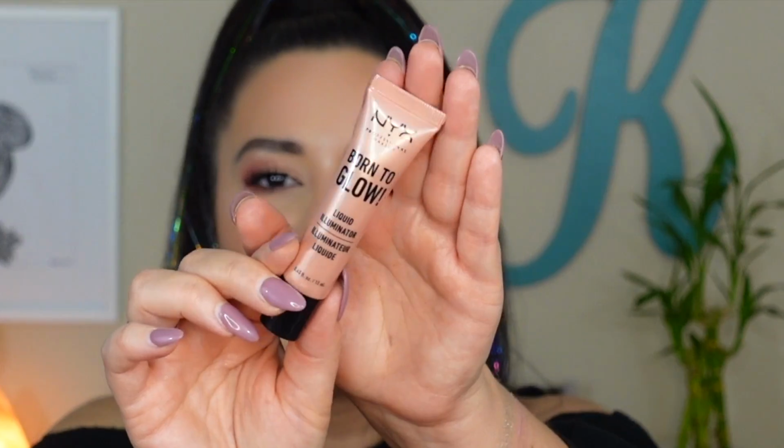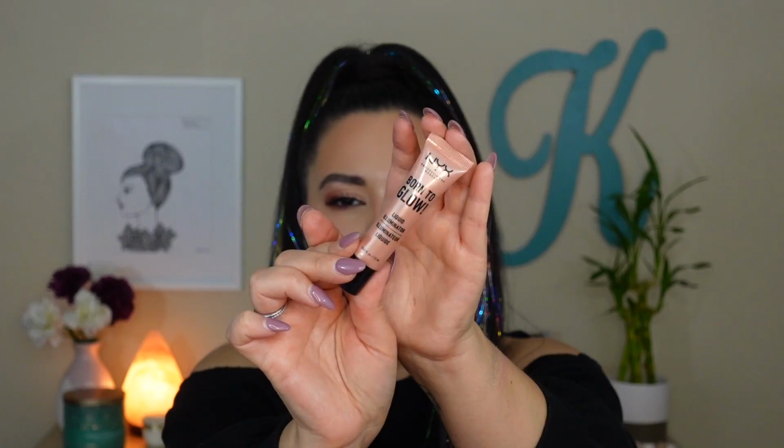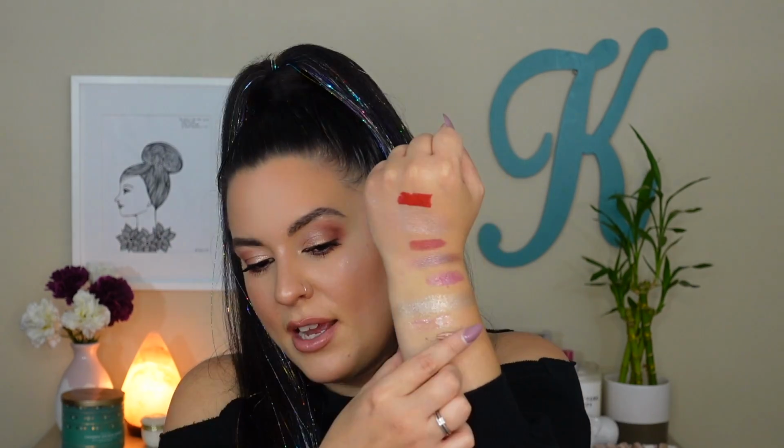All right, we are moving right along. We are on to number 10. Ooh, and we have another Born to Glow liquid illuminator. This is in the shade Gleam. Now I like that they included another shade in this in case the other one was just a tad too light or bright. Oh my goodness, I just squeezed out like 1/8 of the bottle.